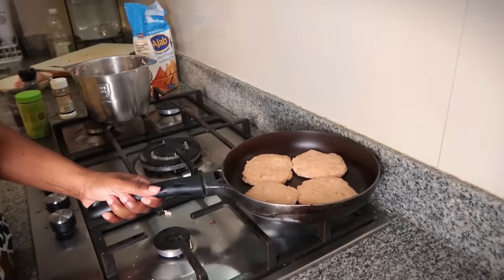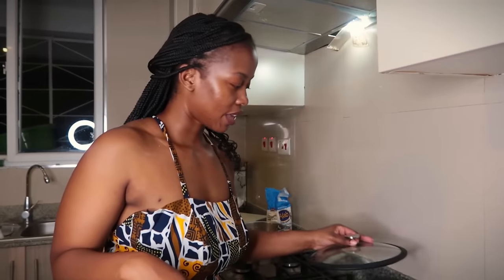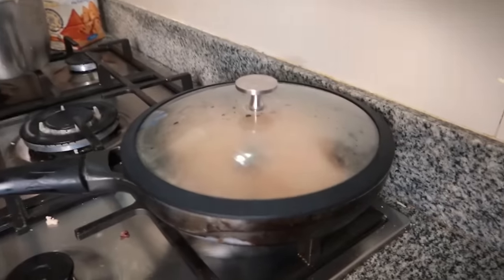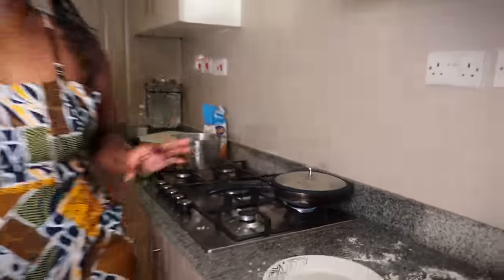The burger is cooking. I usually cook it on low heat just to make sure I'm packing ndani imeiva, and then I cover it on low heat just to make sure it cooks very, very well. No one wants to eat raw pink chicken.